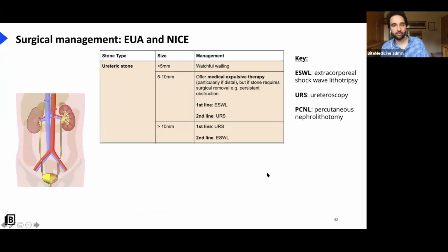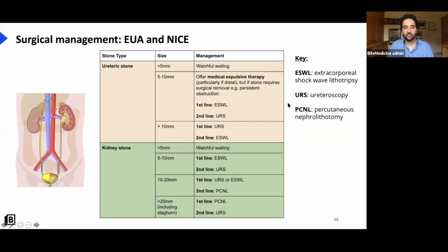I'm not going to go through absolutely every one of these boxes. I recommend learning these in your own time. As I said, these are based on the European Urological Association and NICE guidelines. We've combined them to come up with this general consensus. So as we said, the management is going to be based on where the stone is and the size of the stone. And yeah, I think I've explained all of these procedures. And then that's the ureteric stone pathway.